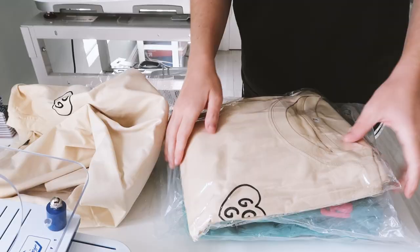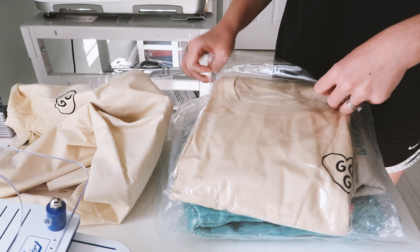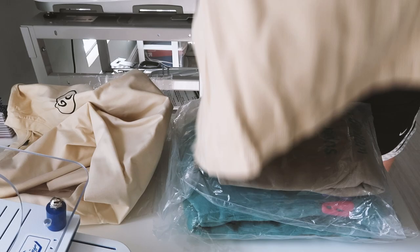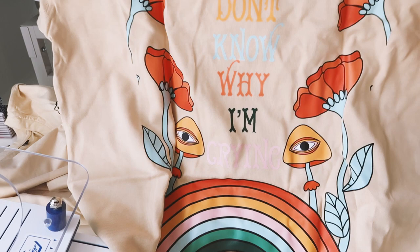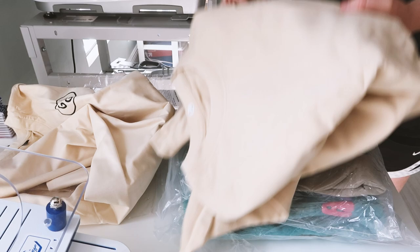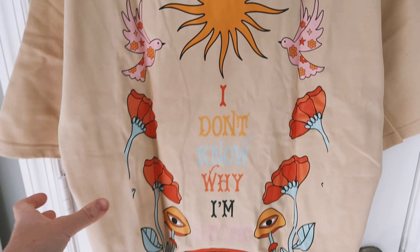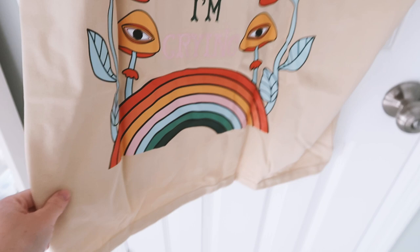The next one is this one. And the front has that same logo, but the back says, I don't know why I'm crying. That's super duper cute. This is a heavier weight t-shirt than the other one, so this is a bit of a thicker material. But I like that. Let me know if you prefer a heavier weight shirt. This one may be too heavy for everyday wear. I like how thick it is, but it might just be a little bit too thick for just lounging around the house or going outside.